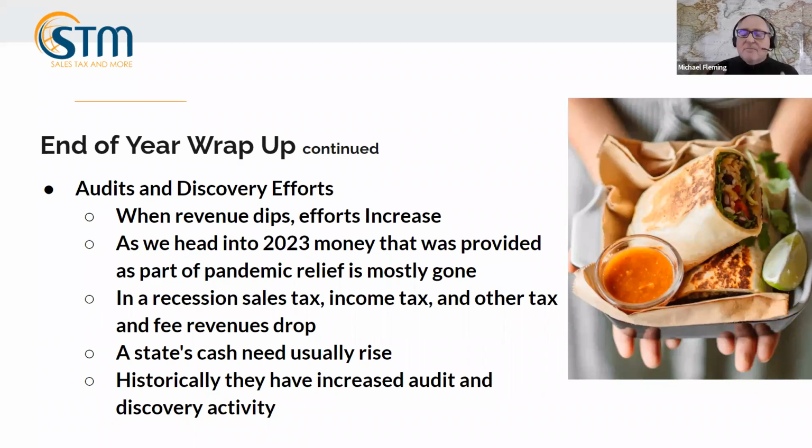And when we start talking about recession, sales tax dries up, there are less sales, and income tax and other types of taxes and fees start to dry up at a time when the states' need for cash usually rises. I mean, they've got to pay out more unemployment benefits, just for one issue here. They need to help people who are having trouble feeding their families. So there's a need for cash.